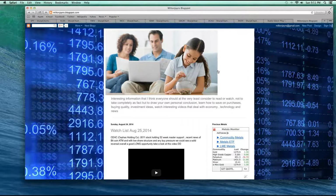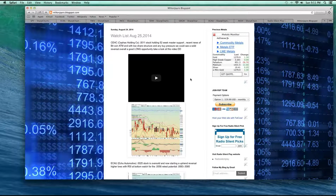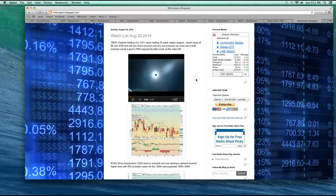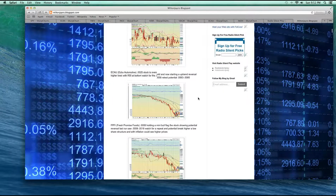Another thing that I want to go over is the blog, miltonjro.blogspot.com. I posted some stocks. I still feel that CEHC is a long stock. I posted the chart here. If you look here, you still are consolidating in this range. Watch for that break above 19 on 2 consecutive closes. We have the Bitcoin ATMs, which should be coming out soon. I also posted the video here so you guys can watch. This is a mini documentary that we came out with. I want traders to watch this video. Bitcoin is the future, and I want traders to keep CEHC on watch.